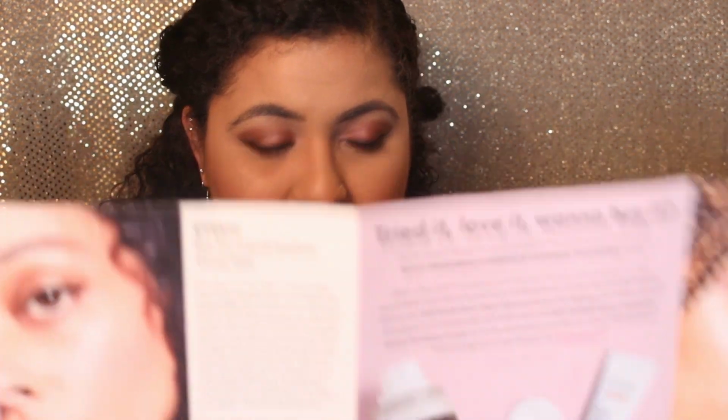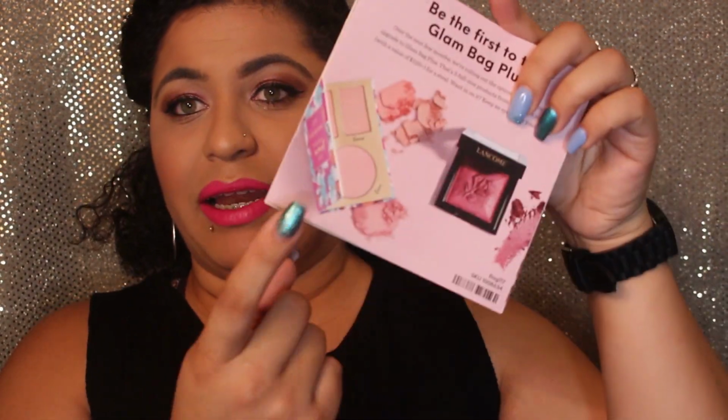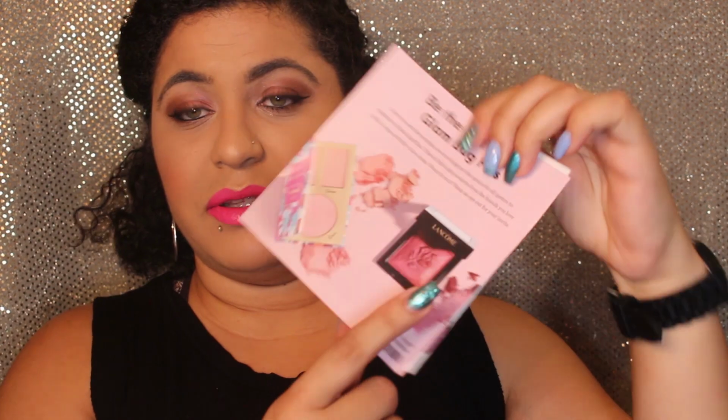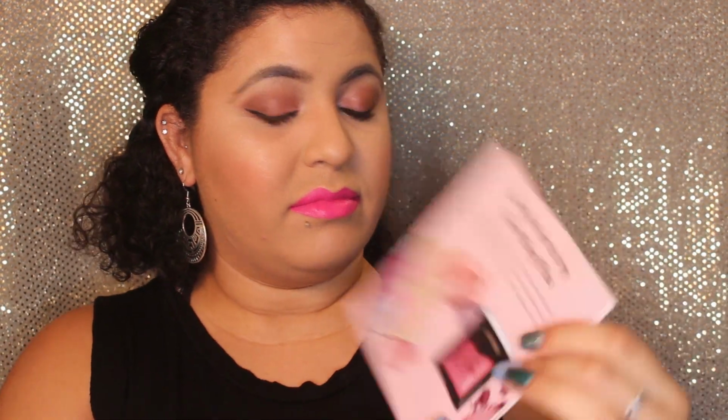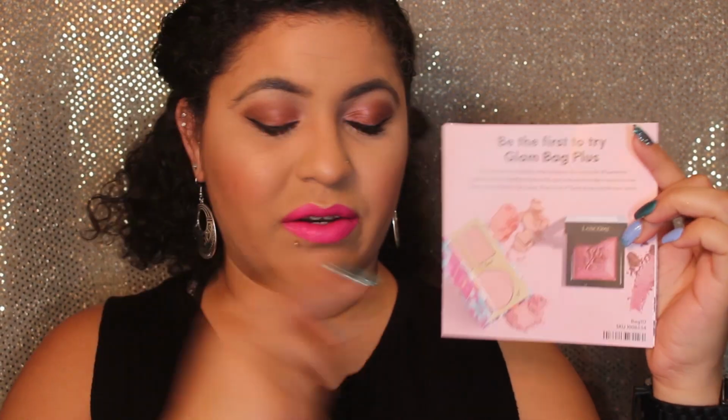We got a pamphlet this time with new year, more products, more focus on you. So they have a lot of stuff that they added. This is the palette I got on the Glam, and this one too. So these two products I got on my last Glam in December. I'm gonna put the video right there so you guys can check it out.